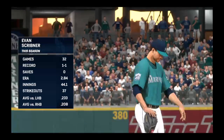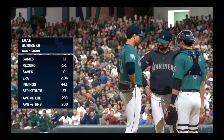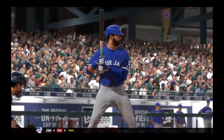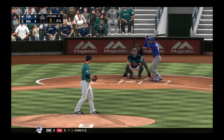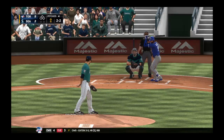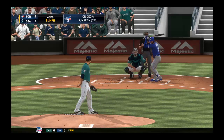Number 58, Evan Scribner. Ready once again, Jose Bautista. 0 for 2 with a couple of strikeouts for him so far. Two-one, here it is. Over towards the dugout, but this one will get into the stands. Here's the pitch on 2-2. And there's one well above the zone for a ball.